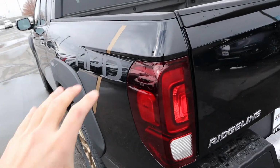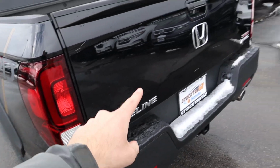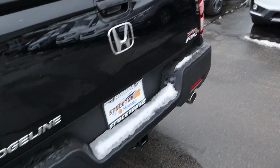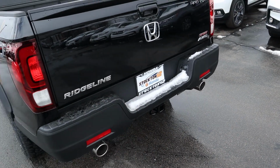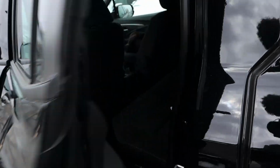Definitely makes the truck look cooler. And then I love the C-shaped light here in the rear. And then you've got your regular badging. You can see that you've got the Sport All-Wheel Drive badge, and then you've got another HPD badge. The exhaust tips are massive. I think it looks so cool. Towing capacity is about 5,000 pounds with the Ridgeline, and that's everything for the rear.